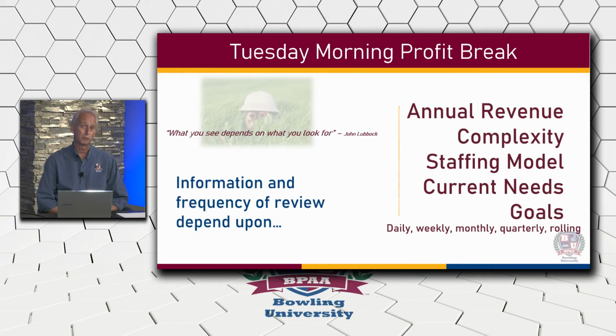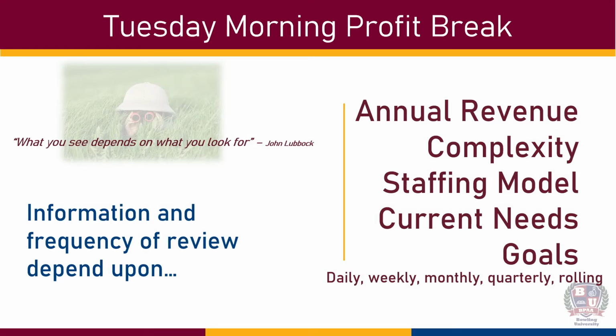So what I want to go through is just a few of the high points of what you need to be aware of. As that leader, you do not have time to look into all of these things, but you should be aware of some of the key points that could send up a flag that you can then drill down into. So one of the first things is, again, how often should we look at this stuff?